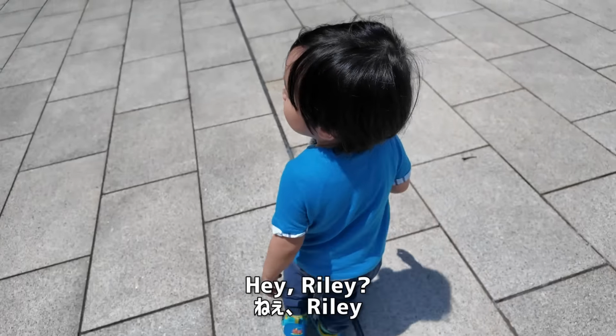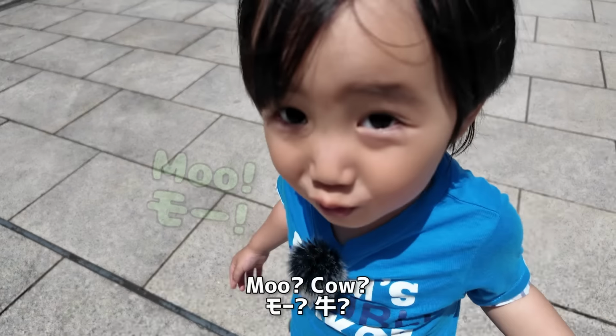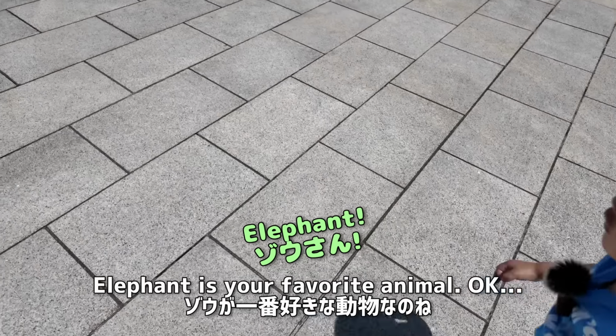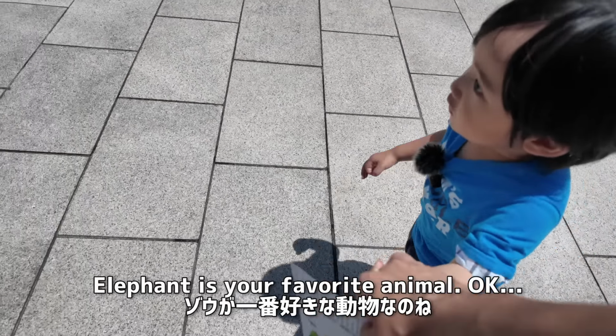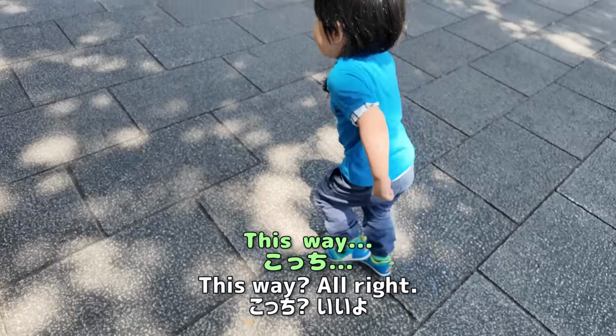Come on. Okay. Hey, Riley. What's your favorite animal? Moo cow? Is that a cow? Elephant. Oh, elephant is your favorite animal. Okay. Shall we go? This way? All right. This way.